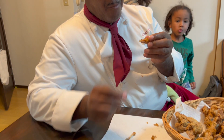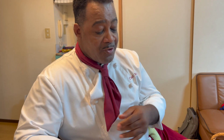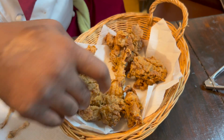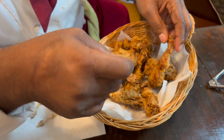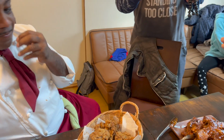Tastes better than not though. No way. You try it. No, you gotta try it. You gotta try it. And trust me, you will like it. This is the small one. You want the big one? I can give you a big one. Here you go. It's a drumstick.